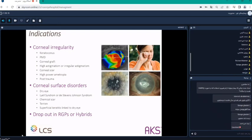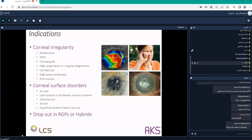We also have another interesting indication, which is severe dry eye syndromes, meaning all the corneal surface disorders linked to dry eyes. That is a very interesting indication, because in that case we can not only compensate the optical disorder, but also offer a much better life to the patient, because we can solve the problem of discomfort or even pain. Some patients have severe dry eye syndromes and severe pain. When you insert a scleral lens, you stop the pain, and you suddenly give these patients a much better life.